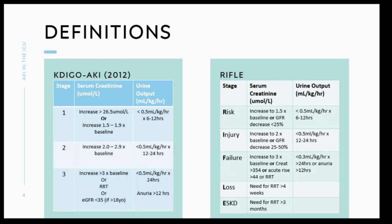So stage 1 acute kidney injury, according to the KDIGO, is an increase in the baseline creatinine of 26.5 micromoles per liter, or an increase of 1.5 to 1.9 times the baseline, which happens fairly frequently, or urine output which is less than 0.5 mL per kg per hour for 6 to 12 hours. If that's increased to 2 to 2.9 times the baseline, or less than 0.5 mL per kg per hour for 12 to 24 hours, that's a stage 2. And then stage 3 is an increase of 3 times the baseline, or if the patient requires renal replacement therapy, or if the eGFR is less than 35.